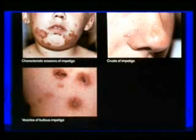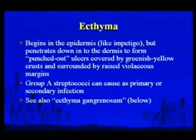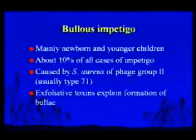And bullous impetigo, maybe 10% of cases, is essentially synonymous with Staphylococcus, Staph aureus. Certain types of Staph aureus. Ecthyma begins in the epidermis but penetrates downward to cause a punched-out ulcer. Group A strep can be a cause of ecthyma. In my practice, the ecthyma that I really worry about is mainly an uncommon disease, ecthyma gangrenosum. We'll talk about that in a minute.